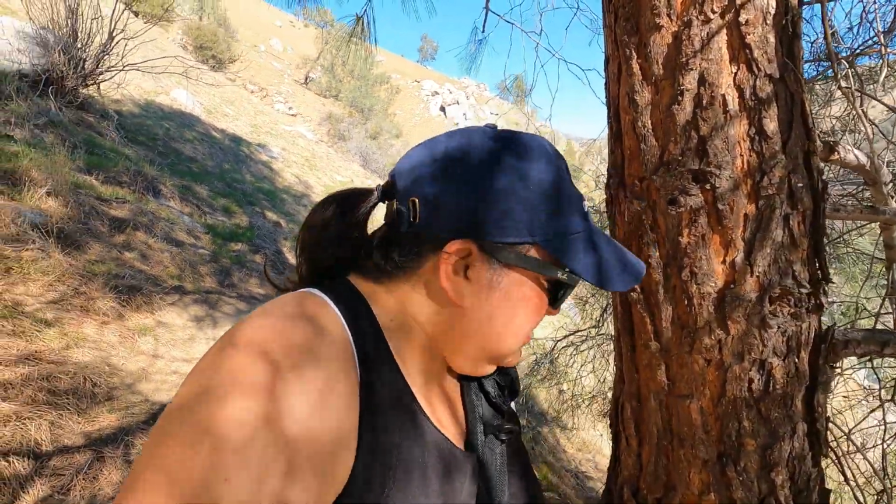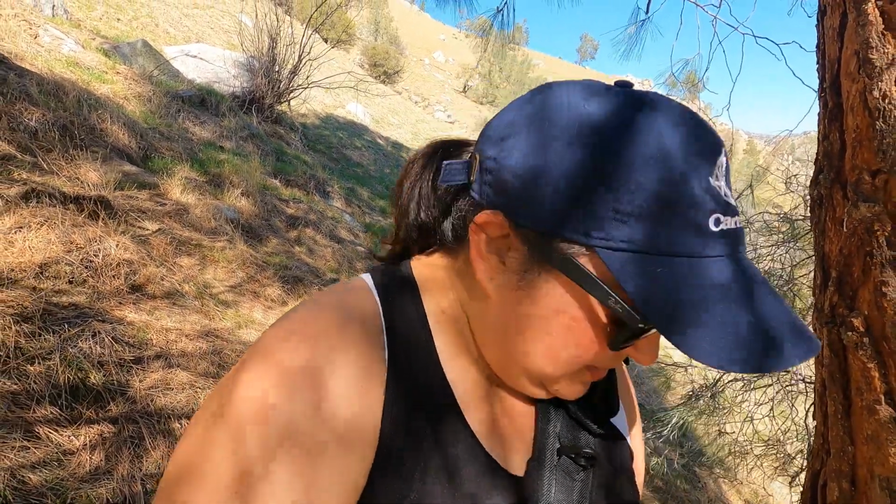We found a little bit of shade. There's not much shade on this particular hike, trail, whatever you want to call it. And so if you need that moment of a little bit of shade, take it. So Sadie decided she needed to stop.